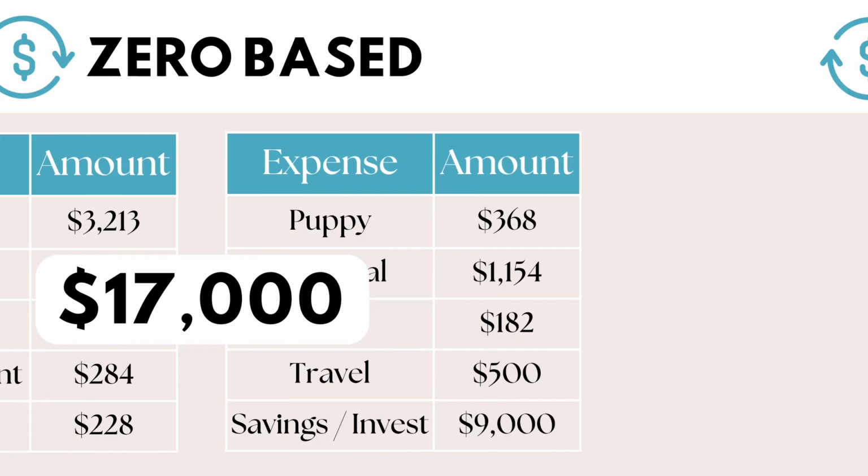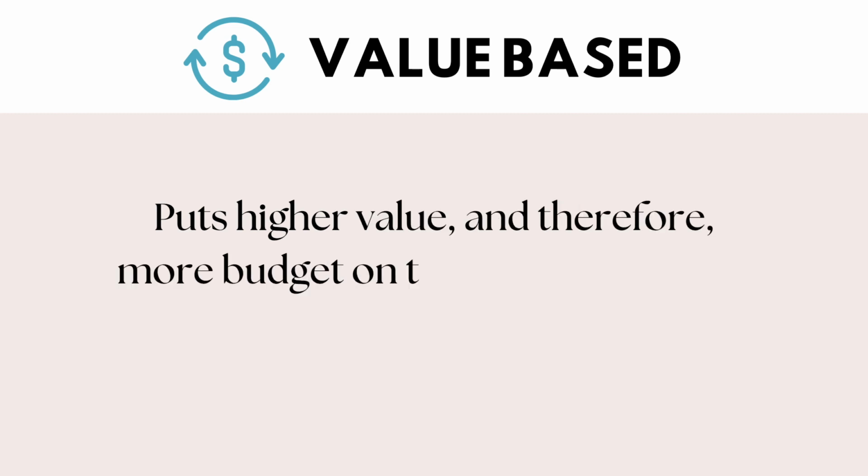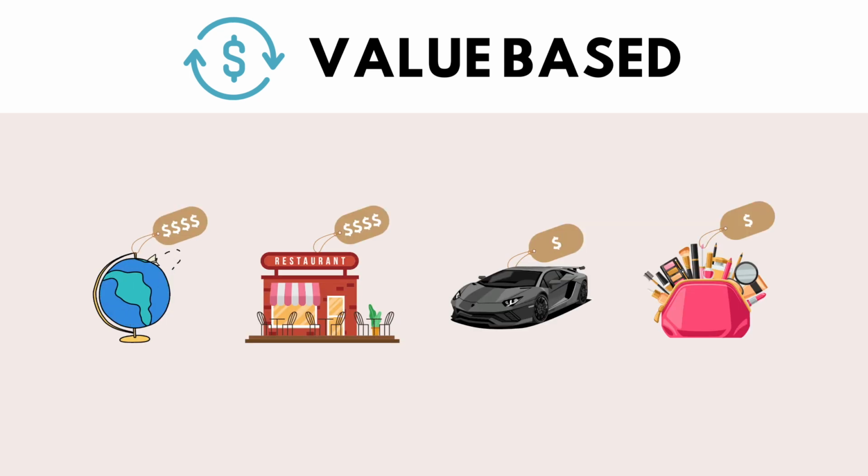Then we have the value-based budget. This one puts bigger emphasis on certain areas that you value more, meaning you put more budget or money into those areas and lower into areas that are not as important. For example, we value eating out and traveling. So for us, our eating out budget is set at $1,000, which for some people, that would be astronomical.